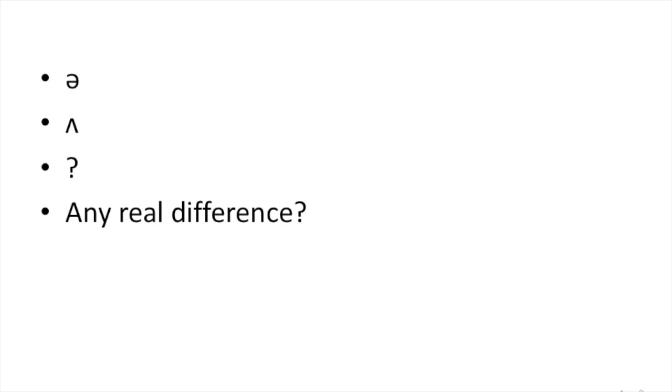Okay, look at these vowel sounds then. And they're pretty much the same, aren't they? Can't see much difference, really. It just seems that the upside down V, the second one, appears where there's stress, but it's pretty much the same sound as far as I can see. So, you know, it's up to you. Any real difference? Not really. It's just a matter of stress, it seems, as far as I can tell.